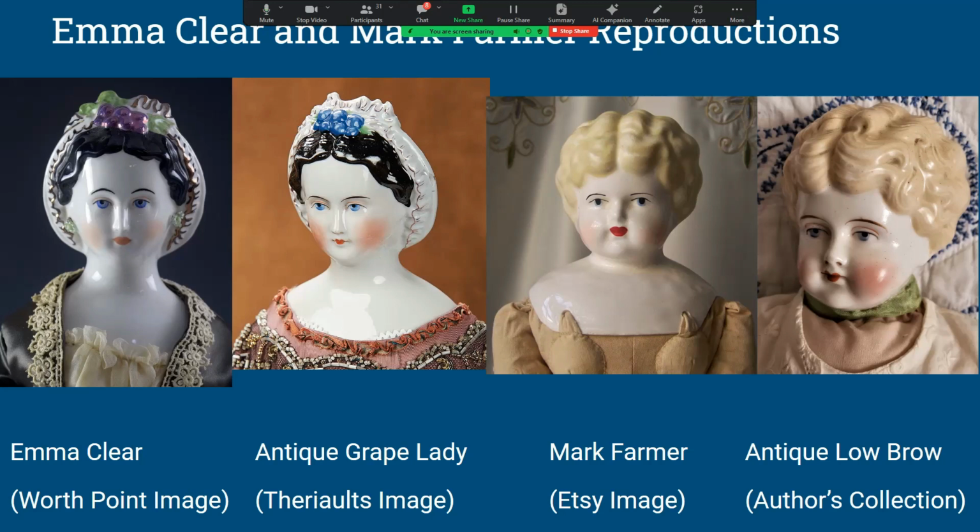So in this slide, you see an Emma Clear doll of the Grape Lady on the far left. And then next is an antique Grape Lady doll. And then next comes a Mark Farmer reproduction doll of a Hertwig doll. And the far right is an antique Hertwig doll of the same head style. So again, you can see the difference in quality, face painting, and in the quality of the porcelain.